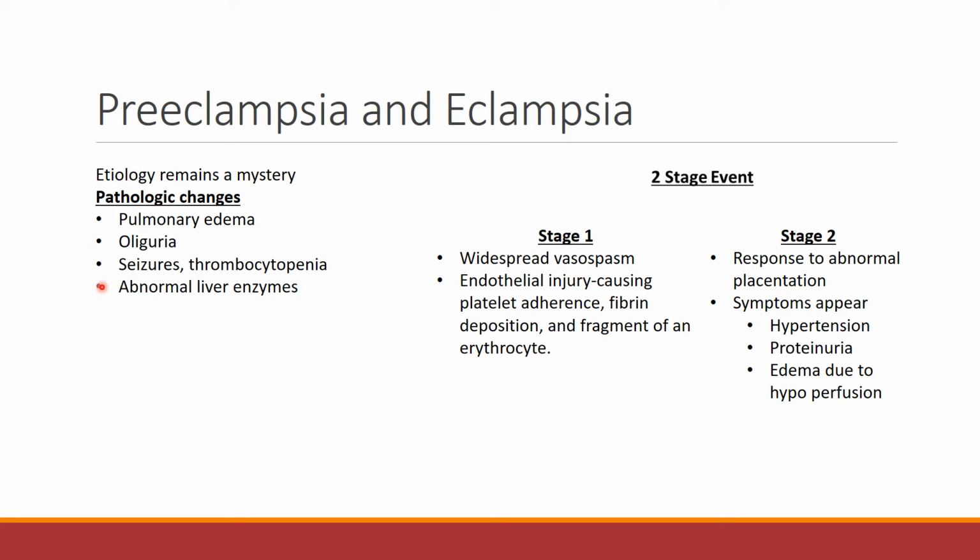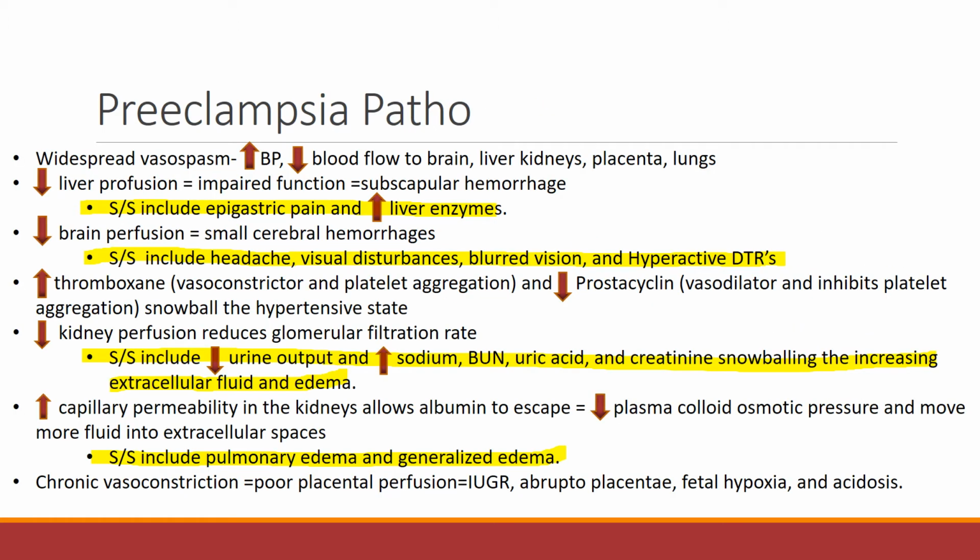So this kind of goes into the patho of preeclampsia and eclampsia. There's two different stages. Stage 1: widespread vasospasm, endothelial injury causing platelet adherence, fibrin deposition, and fragmentation of the erythrocytes. Stage 2 involves response to abnormal placentas. Symptoms are going to be hypertension, proteinuria, edema due to hypoperfusion. So again, this dives down deeper into the patho.